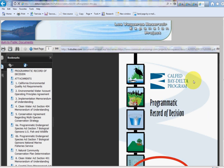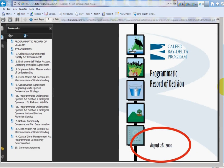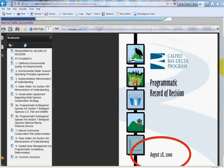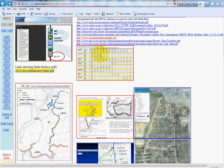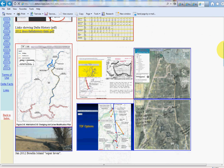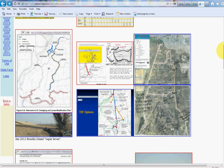Note that the plan was the CalFed Record of Decision preferred alternative from 2000, and then they kind of changed names around, came up with regional projects and divided up into what they called the North Delta Improvement Project and the South Delta Improvement Project, and it's all this conveyance project just divided up into different groups. So I'm going to click on this map right now.